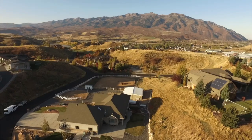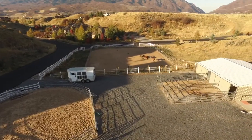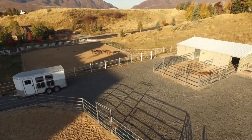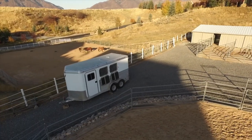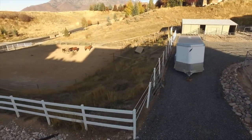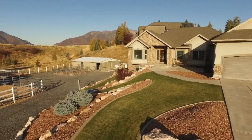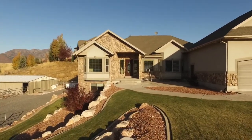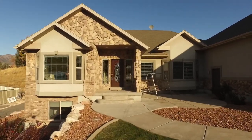And this dream horse property is ready for your horses to move in too, with a 4-stall barn, fence corrals, and a riding arena already set up. All this is located in the highly desirable gated community away from the hustle and bustle. Yet you're close to all the recreational options of the Ogden Valley, including world-class skiing, Pine View Reservoir, plenty of trails for hiking, biking, and horseback riding. Plus, you have easy access to Salt Lake City, the airport, and Park City. So come on inside and let's take a look at all this home has to offer.